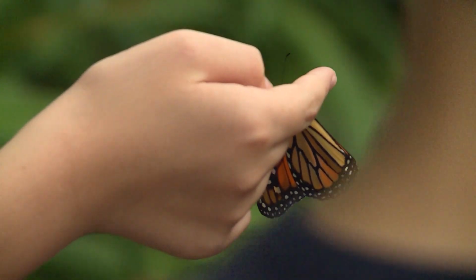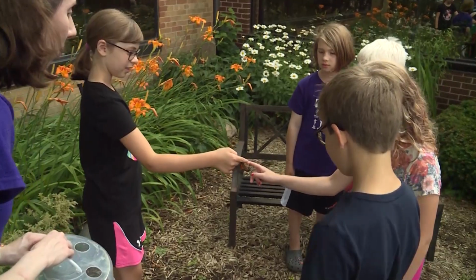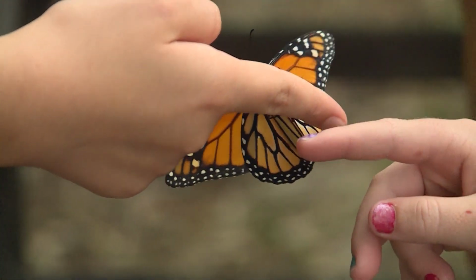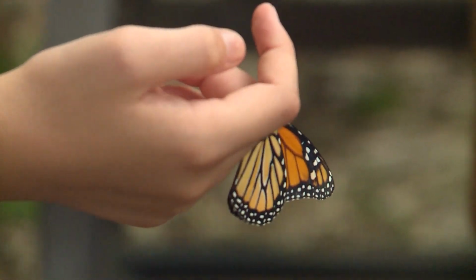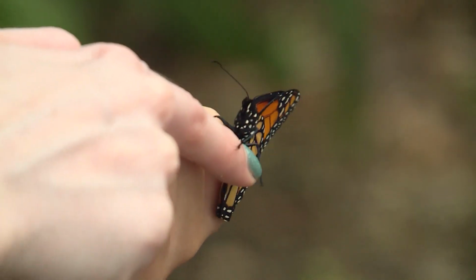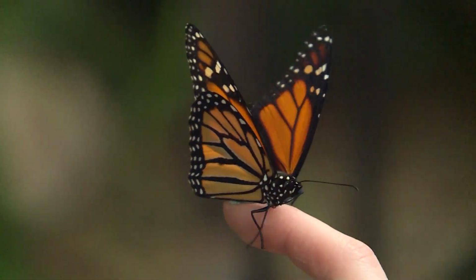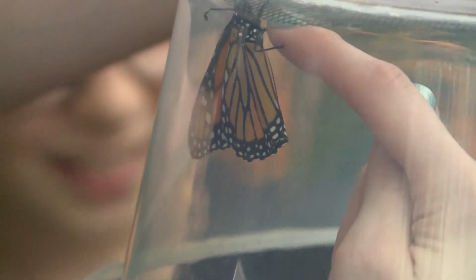Working on the leaves and the flowers. Okay, there's two more. Oh, yeah, they might also be ready to fly away. Okay, now look at them up close. See how their bodies are kind of fuzzy. Oh, I'll try to put one on my finger. Okay, I'll see if this one works.